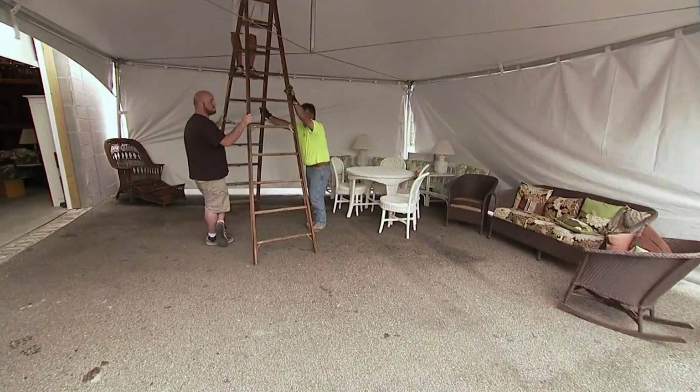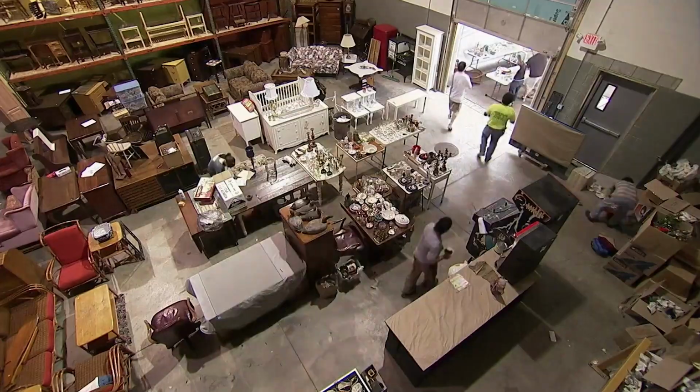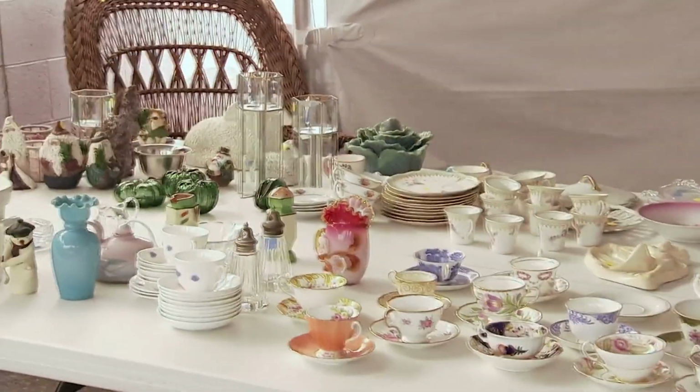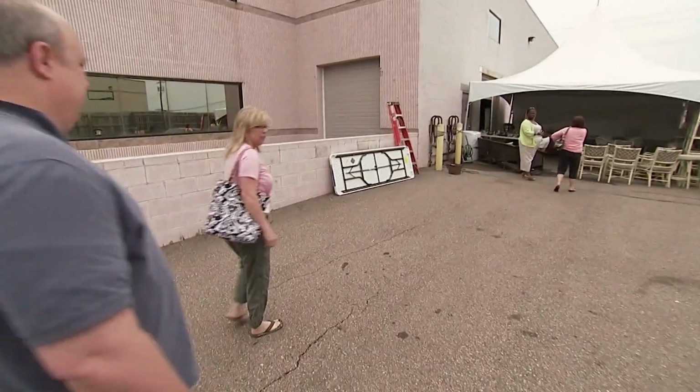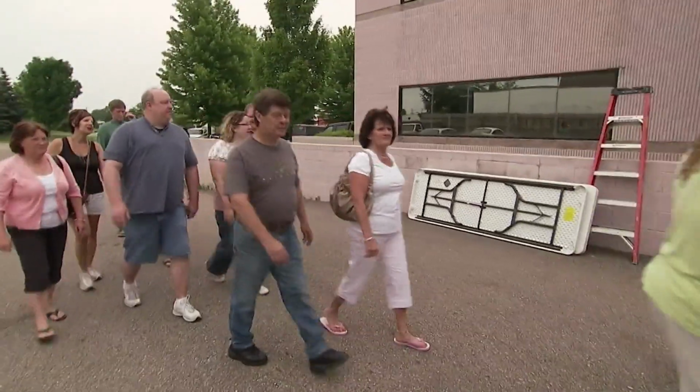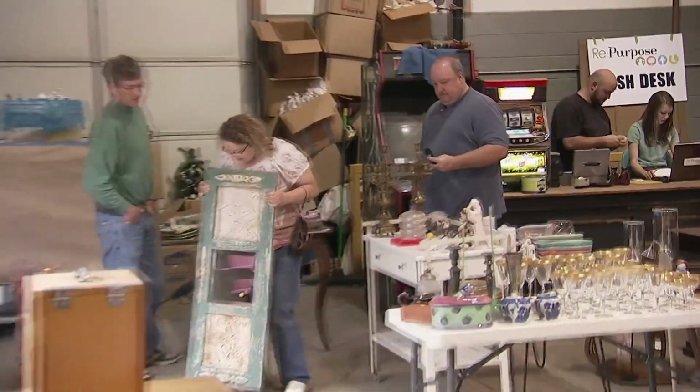Everybody's scrambling around, doing the best they can, just trying to get everything ready so we can open the doors. It's stress overload while this warehouse sale is being set up. The team's efforts pay off, and the tent is finally set up, and just in time because the customers have arrived. All right, folks, come on in. We want to sell it all. Make some offers.